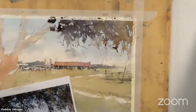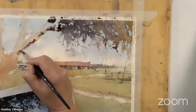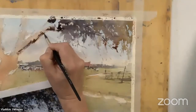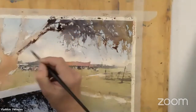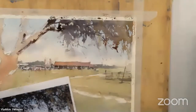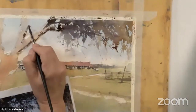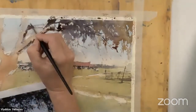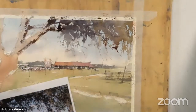So what I'm going to do now is dry brush the shade part of this tree. Okay, like this, look at this, like this. I'm almost sculpting it right here, and going into this area and going into this area like this. And that is the shade area.